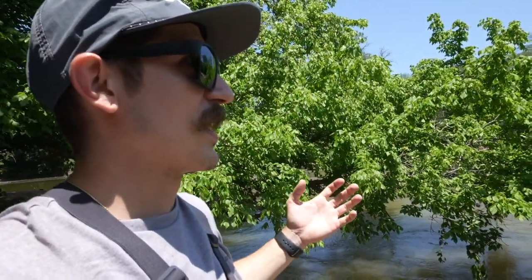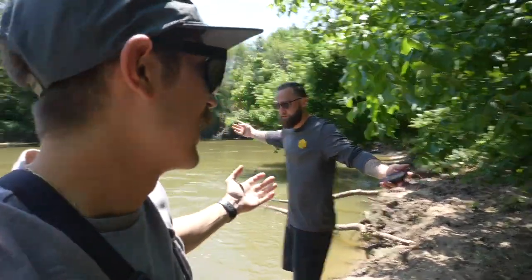So pretty excited right now. It looks pretty damn juicy. Big shout out to our boy Bryce getting us out here. And yeah, now that we are officially here, it took us about 30 minutes to get out here in one hell of a hike. We're gonna get fishing, see if we can get going. Enough talking, let's get after it.